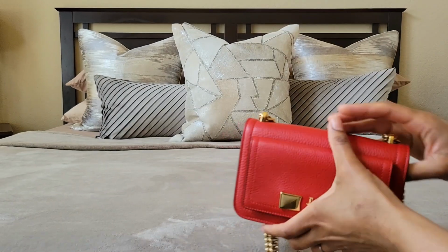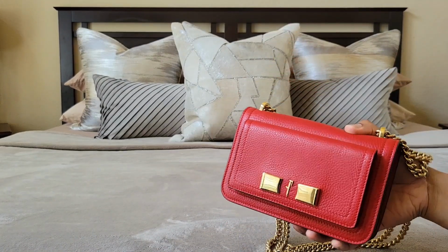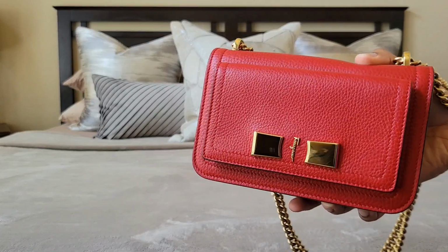Really nice bag. I don't know if you can hear my kids, but they're right outside the window just playing in the summer heat with water. It looks like my husband's out there with them.